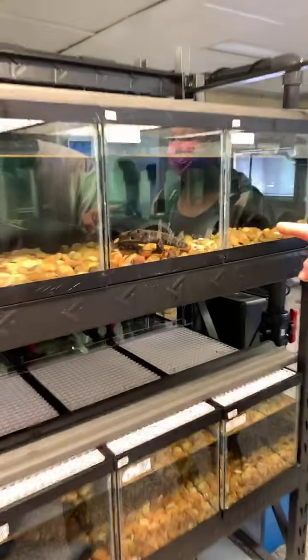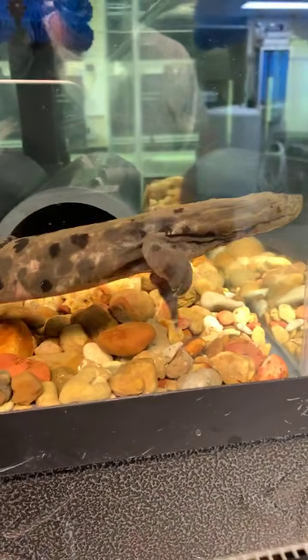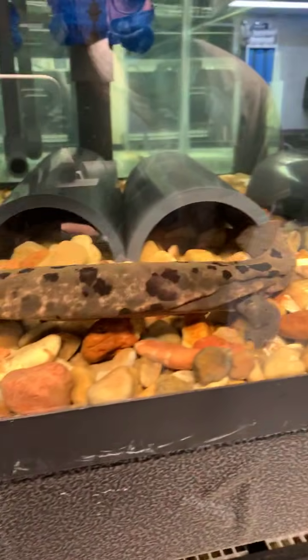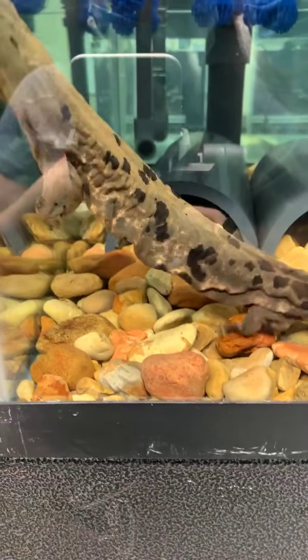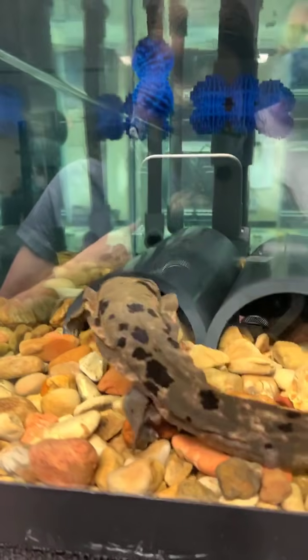Oh, we've got another one out. How beautiful is that hellbender? Honestly, I love his polka dots. Do they all have that? Stunning. They all have different types of camouflage. Different sun will make different lights in the water.